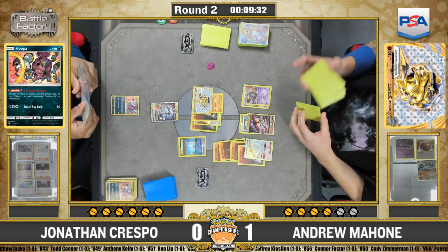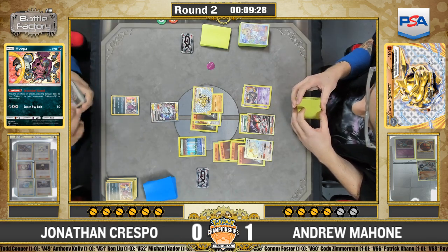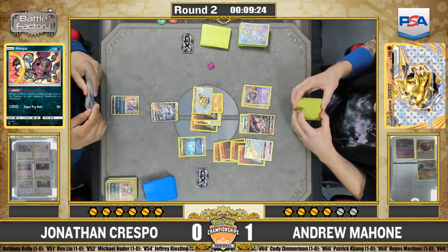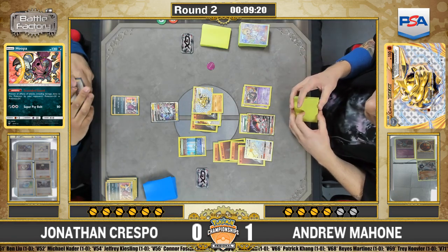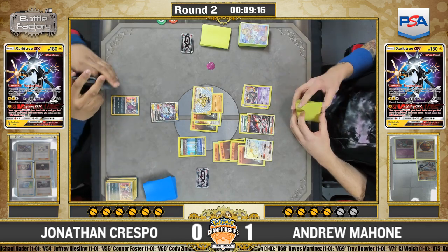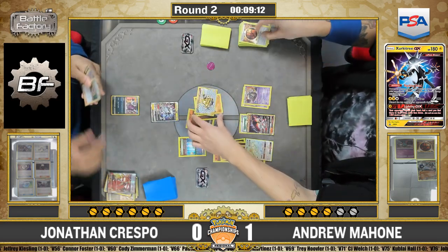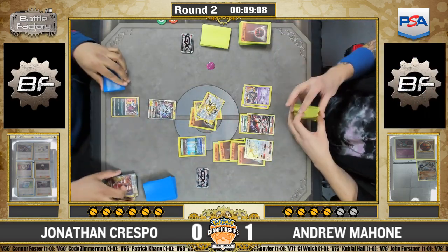He's only got 1 of his 4 energies that were prized left in his deck. Yeah. And that Zygarde, which I don't know that it's going to be useful, but we'll see. Yeah, this is looking very favorable for Mahone, just because this Carbink is so strong against these energy removal decks. You put it perfectly earlier. If Crespo could have said that there was any one card he did not want to see in this tournament, it would have literally been Carbink.